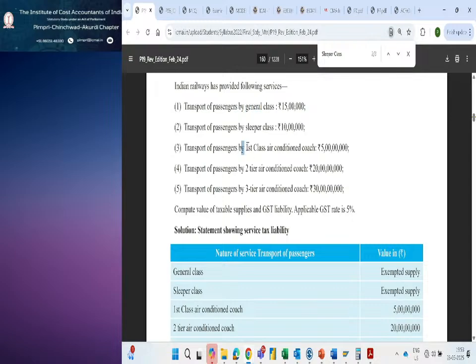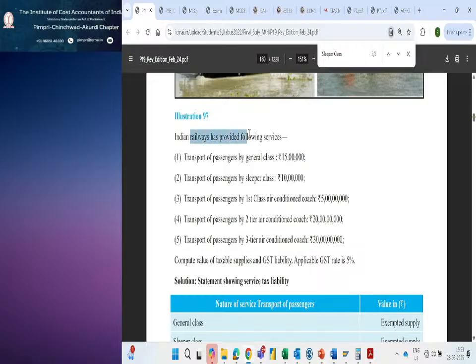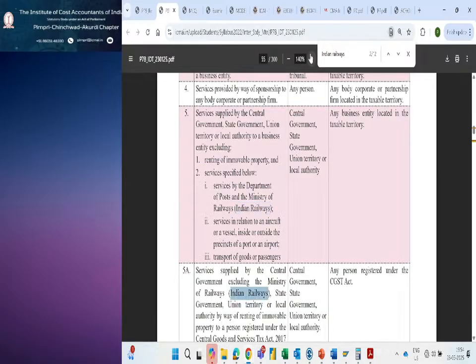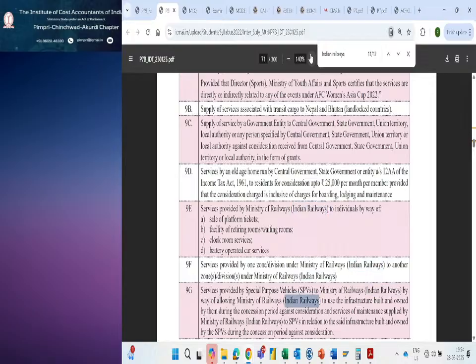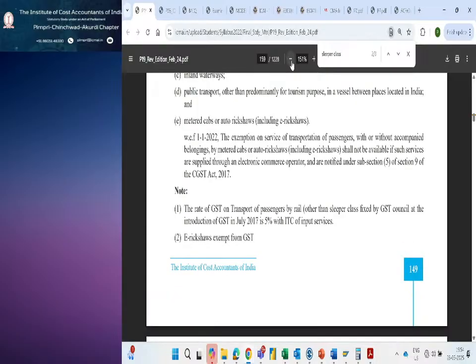If we book first class or second tier AC coach or third tier AC coach, then it is a taxable supply of services by the Indian Railways. You can see the entry number here as well. I think in Inter it is very simple, so we are not able to find it. If you want to mention the entry number, we'll see under which entry number it is.